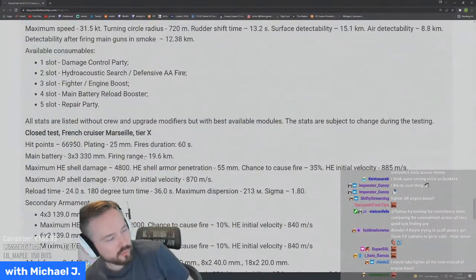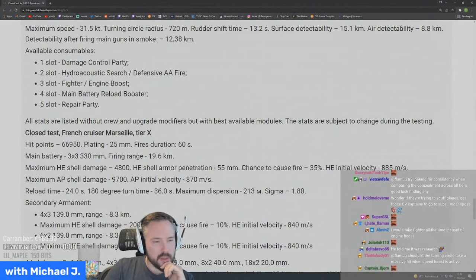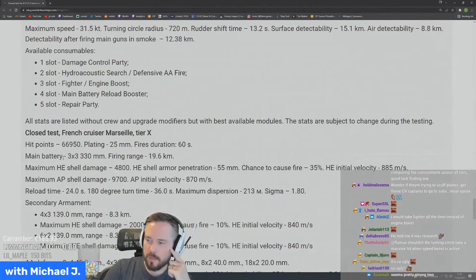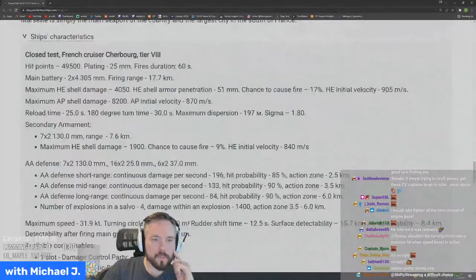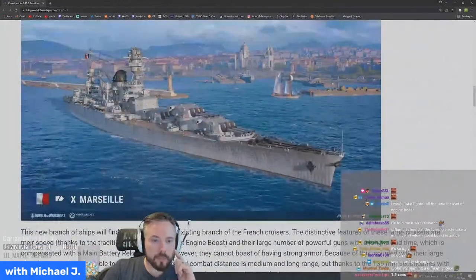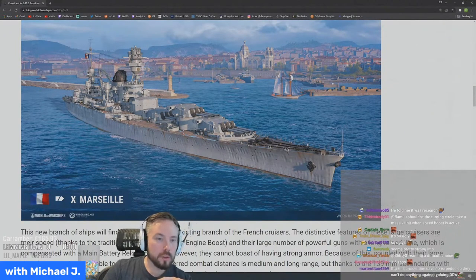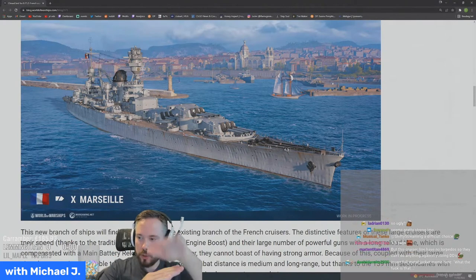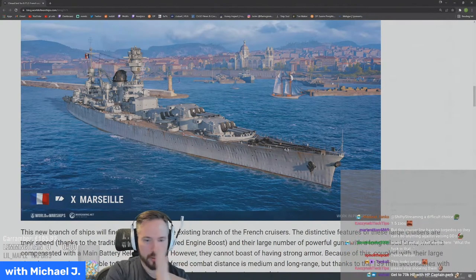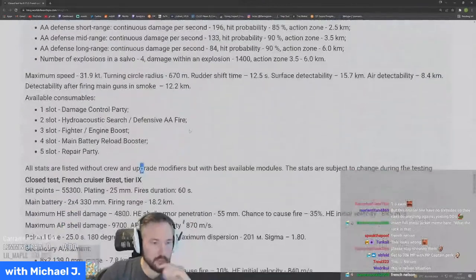Okay. A tier 10 cruiser, Marseille. 66.9, so 67k health. That's a lot of health. Fire duration 60 seconds, 3x3 330s, fire range 19.6. Note that this thing can turn all its guns forward. This is not the Izumo situation where one turret is here and pointing backwards. All guns point forward. So you can turn angled one way, shoot all your guns, then turn the other way and shoot all your guns. You can keep your guns on target while doing this zigzag. This is Nielsen-esque. So that's a huge advantage. Should be mentioned, that's a huge advantage.